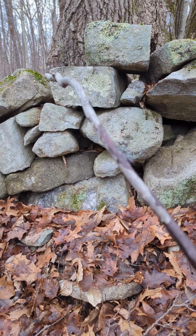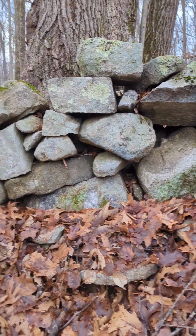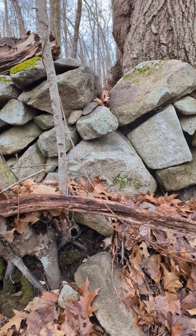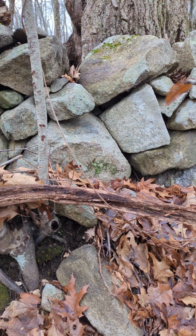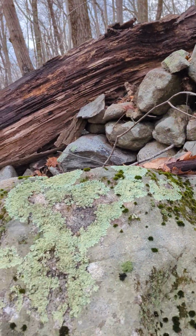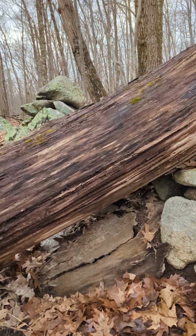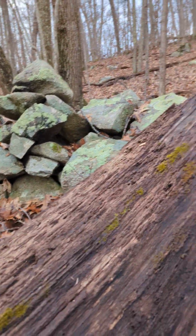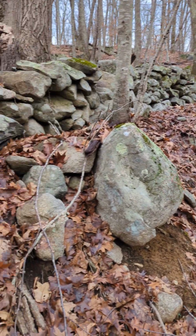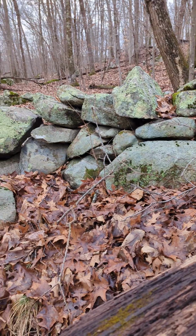There's some squares here, one on top of another. It's an interesting square. Big tree damage. Surprised there isn't a lot more of that in this wall. Big old tree fell down, crushed it. Here's another section of the wall.